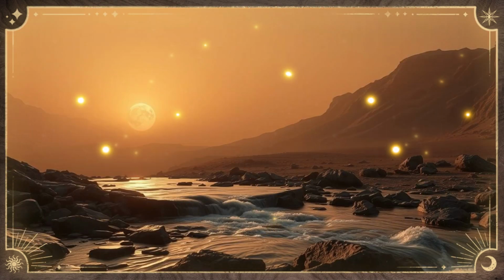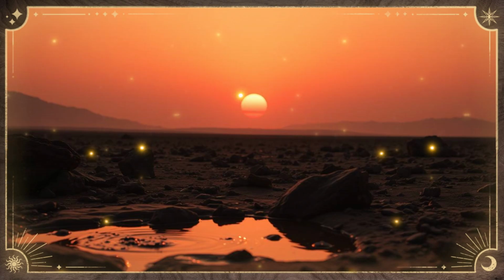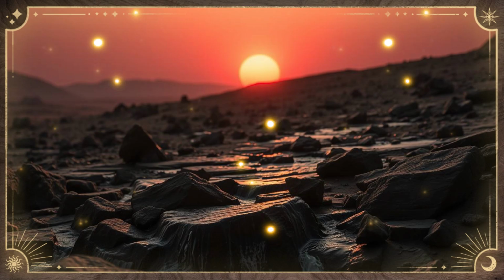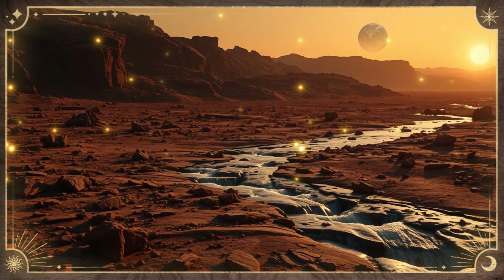Countries like China, the United Arab Emirates, and India have already launched their own Mars missions, demonstrating that space exploration is no longer the exclusive domain of traditional superpowers. This diversity of efforts enriches scientific research, as different agencies bring unique approaches and technologies. Together, they can accelerate our progress toward fundamental answers about Mars.